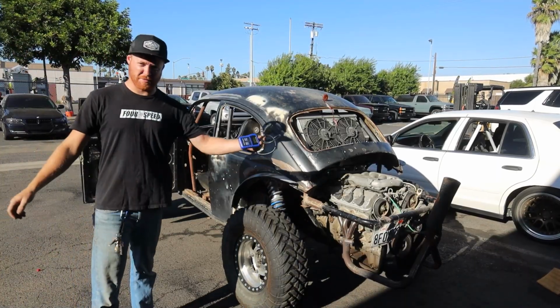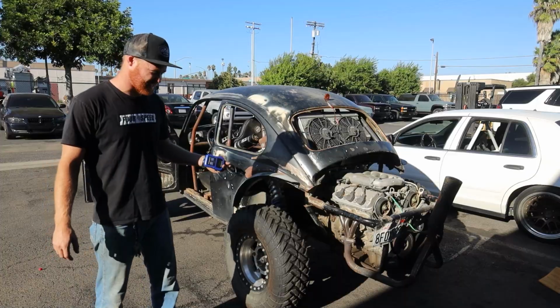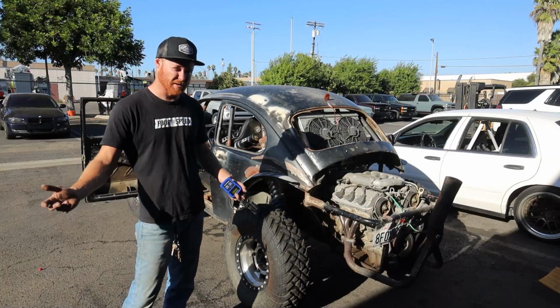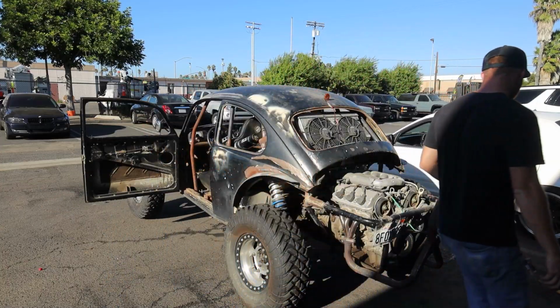Never in my life did I think I'd be using a scanner on a bug, but I'm gonna plug into the OBD2 on this thing and see if there's any codes. I'd imagine if it's in limp mode, there's some sort of code holding the ECU from opening up. I'll try to clear everything and see if it helps. No idea if it works. I don't even know how to use one of these, to be honest. I don't own any cars.